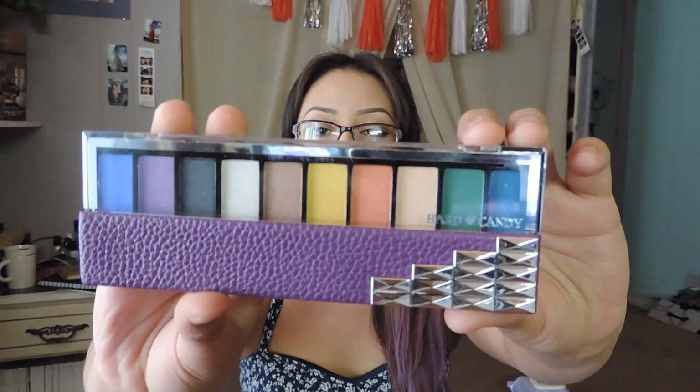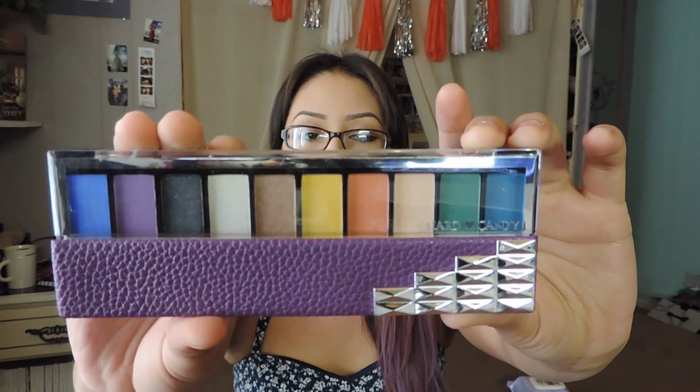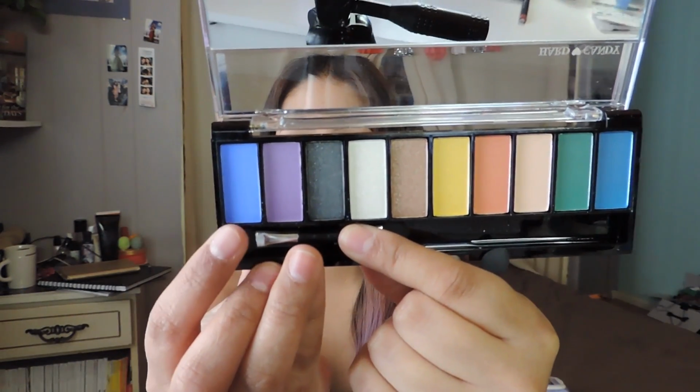The next one I got is this right here, and it's this Hard Candy eyeshadow palette. This one is called Aphrodisiac, and I really like this one in particular because for some reason this blue just caught my attention. And it's this really vibrant blue right there.